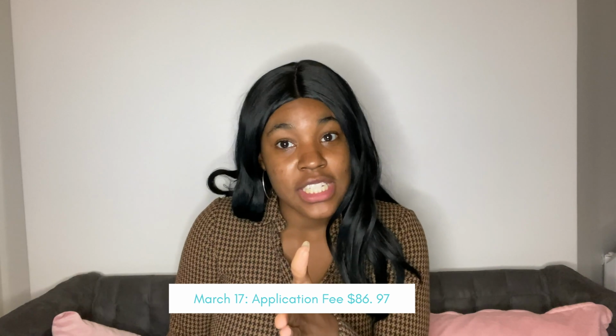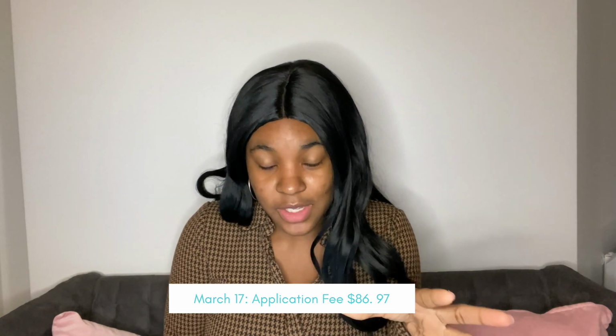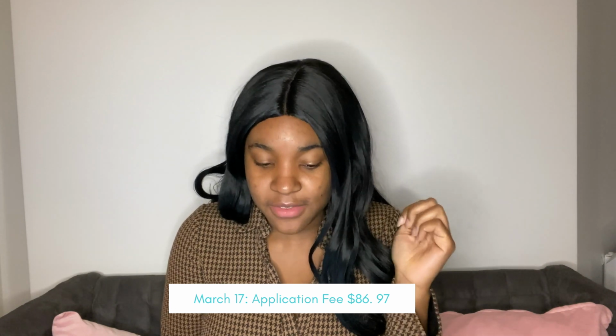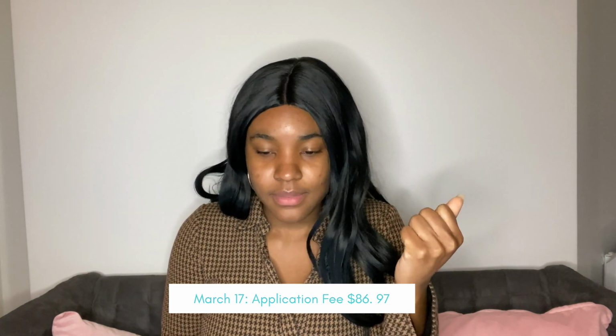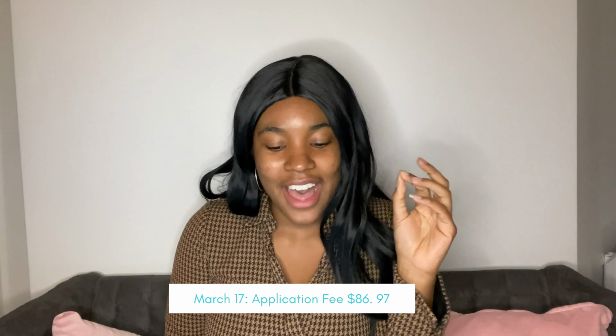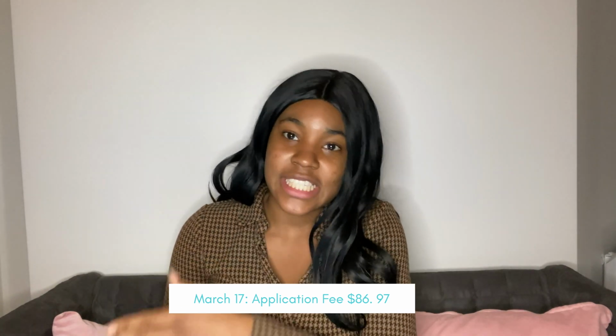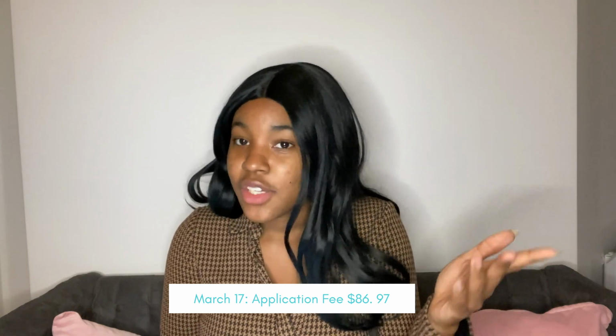And again, I'm switching to US dollars for this, not euros, US dollars. This is with my debit card. So that was the application fee to apply to AUP. Oh, kind of rhyme. Application fee at AUP was $86.97, originally 75 euros. So did a little translation. Anyways, whatever.